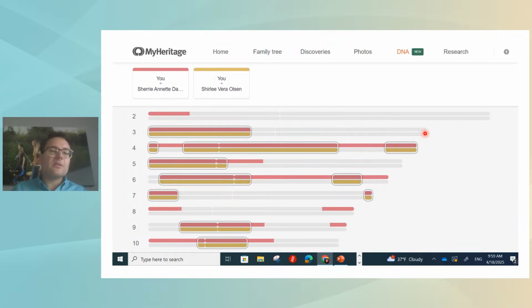This is an example of where the DNA is triangulated. All of these spots where you have this gray bracket around them mean that all three of you share that piece of DNA, and all three of you inherited it from the same person. In this case, that person would be my great-grandmother.